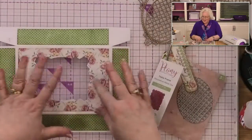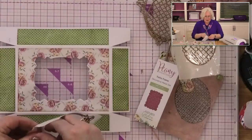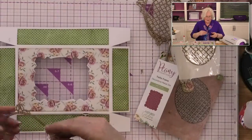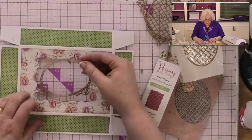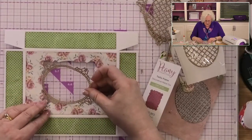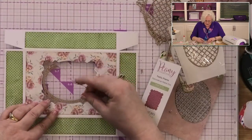So there's the outline of the box. Then what I'm going to do, you'll see what I've done is I've run these through my Xyron and then run them through my Gemini just to break the adhesion, so that this has made this all sticky. I'm just going to tease that bit down into position. Come here, and that is going to fit just in here. Just going to move that down a wee bit. There we go.